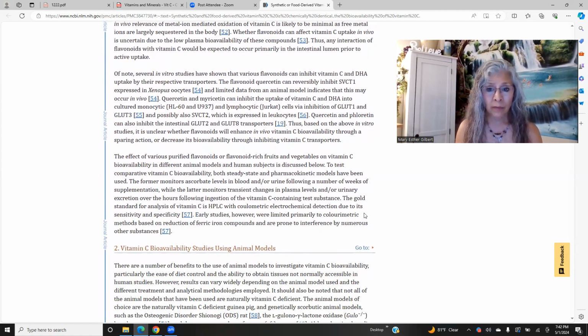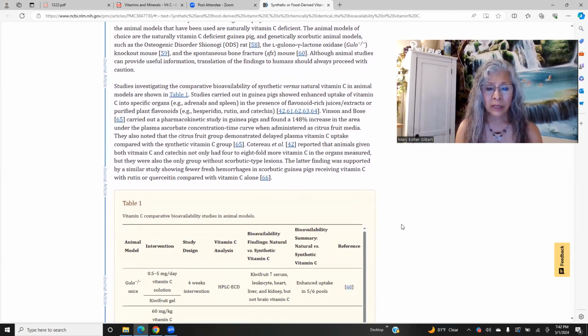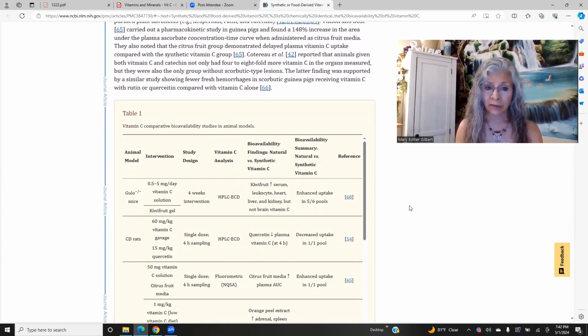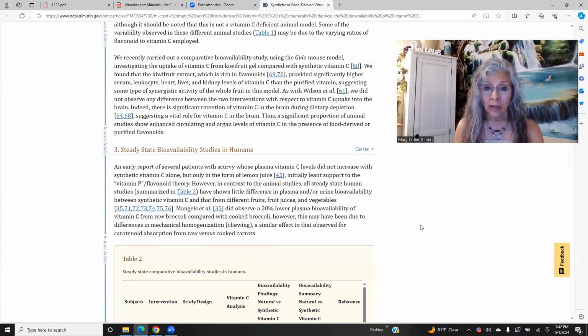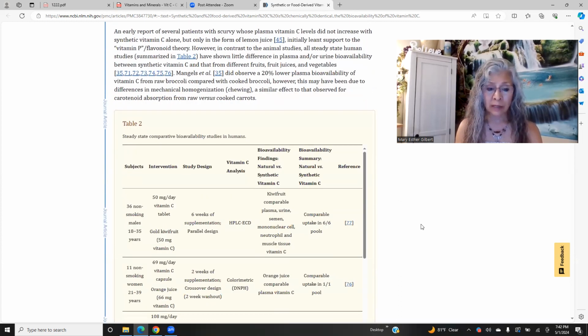Animal models. It's good to look at animal models, but I mostly like to find peer-reviewed studies on humans. Vitamin C research is very old. It's been around for a very long time, and it continues to produce more and more new research on how vitamin C and other vitamins and other nutrients in the body work. This one goes over the animal studies. All right, studied bioavailability studies in humans.